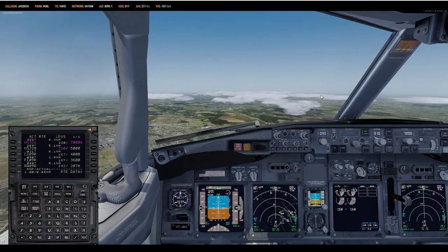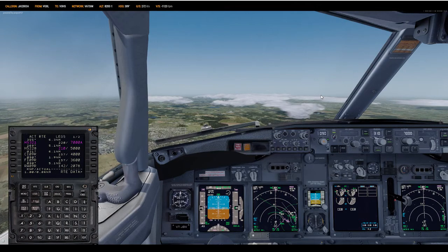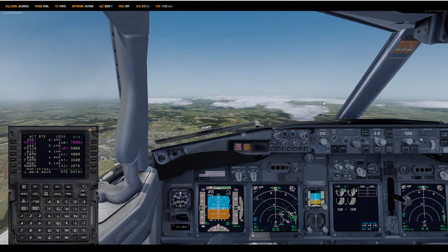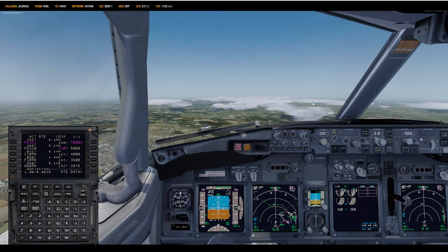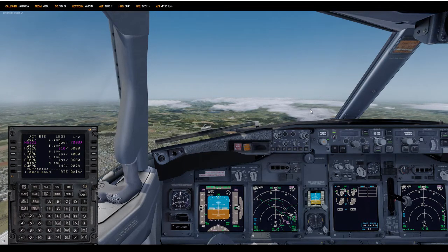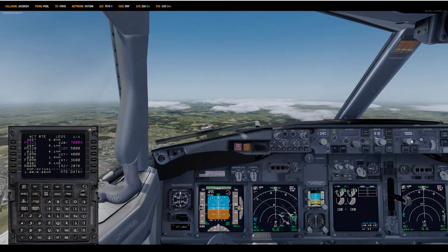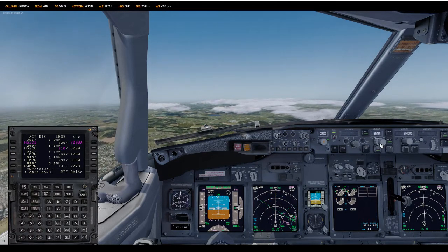Alpha 291, reduce speed to 220 knots. JetAirways 2805, turn right heading 340, descend to 3,600 feet. Right heading 340, descend 3,600 feet, JetAirways 2805.